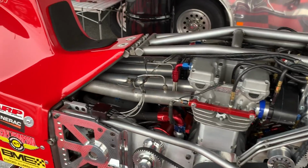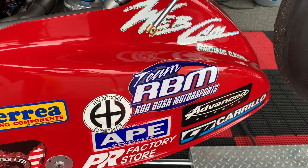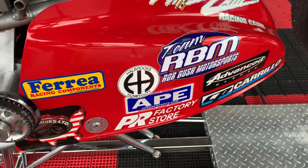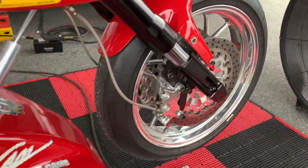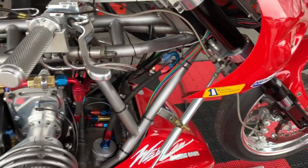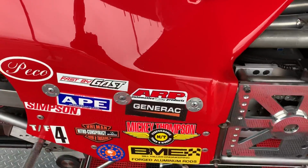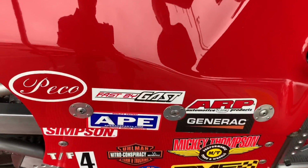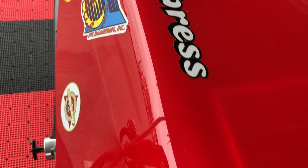We have so many, from Wiseco, CP pistons, Advanced Sleeve, PR compressor, Terry Plesser, DJ at PR Factory Store have been wonderful to us. Brought over Dickie Thompson, MSD. APE has been wonderful over the years. Vanson Leathers, can't go without them. Their safety equipment is paramount. Simpson safety helmets, everything. And of course the Pingles, that's the main thing there. The class and everything, they've been wonderful to us.